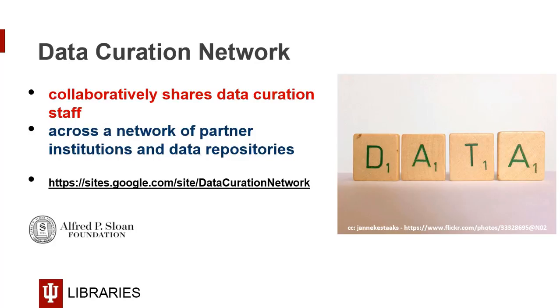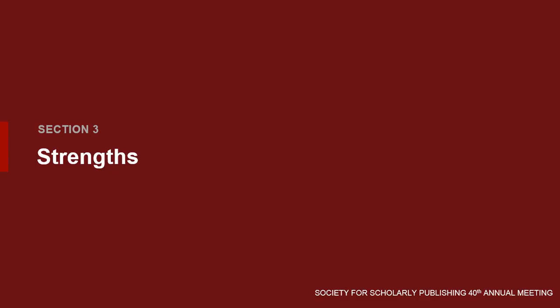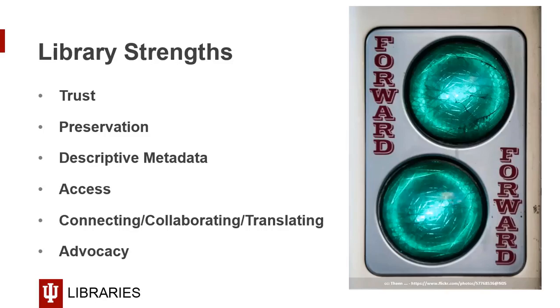As you'll see in my coming slides, I'm going to start with strengths because I like to start with the positive. What libraries have to offer here as a collaborator, and I don't believe that any library can go this alone. At the institutional level, it's usually the vice president for research's office, the library, and IT working together to make this happen. But there is an element of trust in libraries, and a lot of that has to do with just the history of libraries.